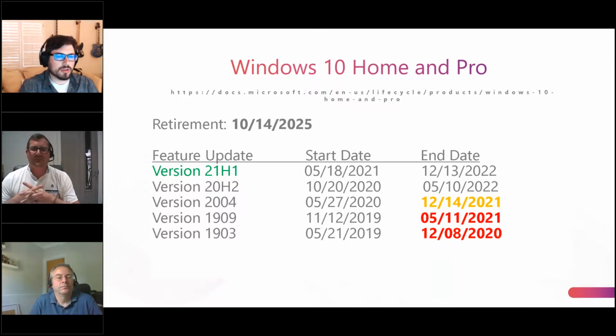Before going into any of the information about the new feature update, I do want to point out, especially from last month, a few things about consumer versions. Windows 10 Pro 1909 is unsupported now as of last month. So this is the first Patch Tuesday. You're not going to receive updates. Make sure you upgrade as soon as possible.